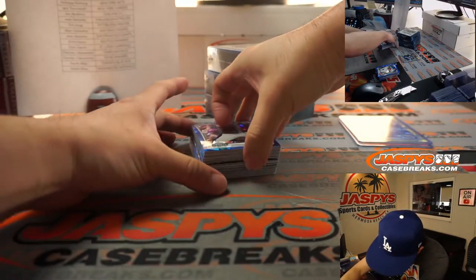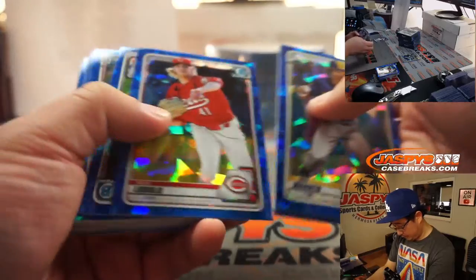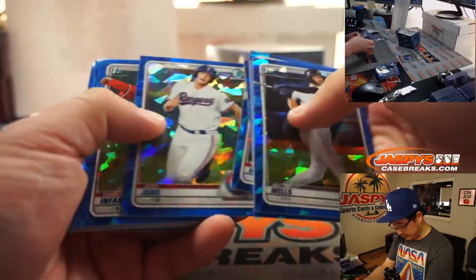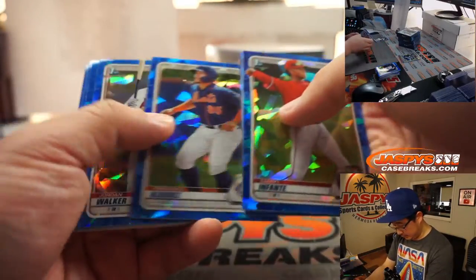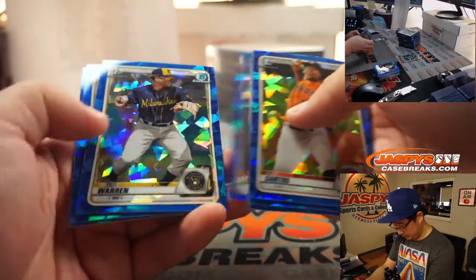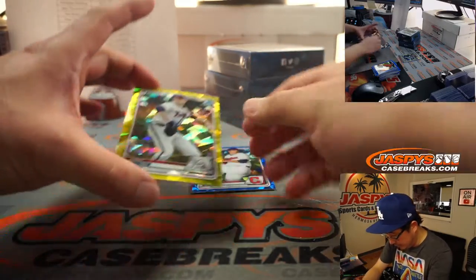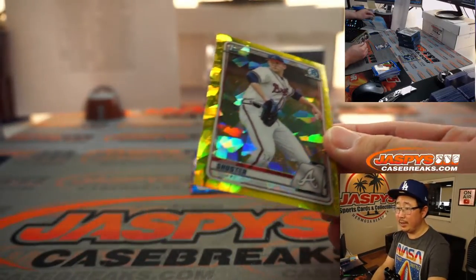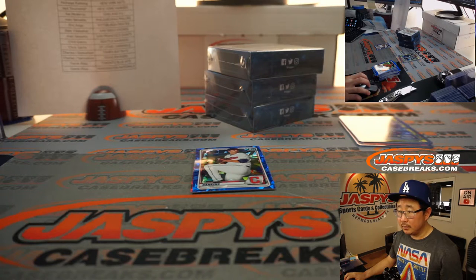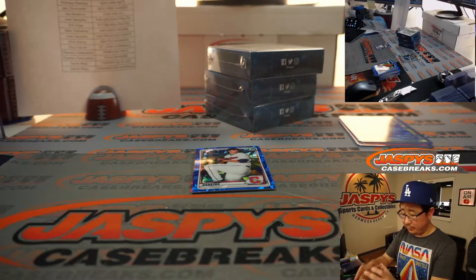Next one. Good luck, everybody. It's just this one that's excited. Austin Wells. All right, let's see what we have here. Ethan is going to reveal a yellow parallel. Jared Schuster, 22 out of 99. And that'll be for Joe M and the Bravos.